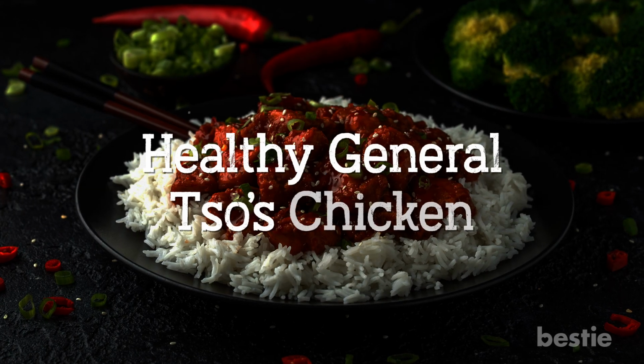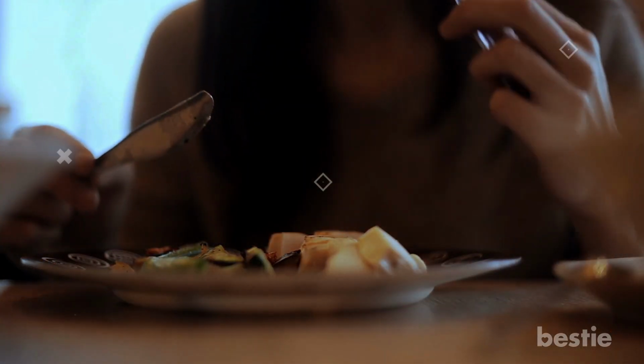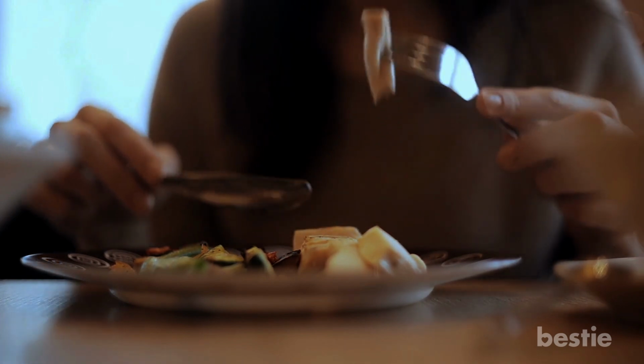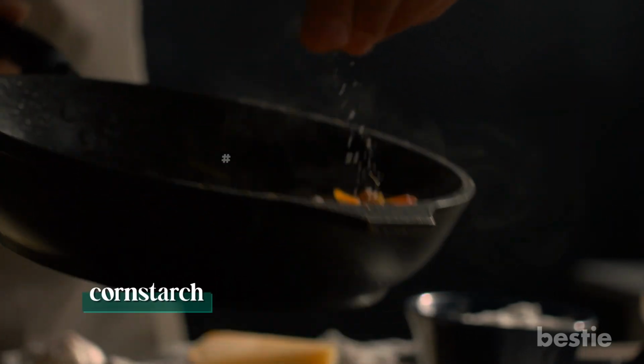Healthy General Tso's chicken. Try this General Tso's chicken recipe, which omits breading and deep frying, making it a healthier option for individuals with type 2 diabetes. Start with a lean protein source and marinate in a very minimal amount of cornstarch, salt, and pepper.